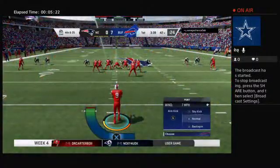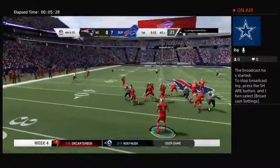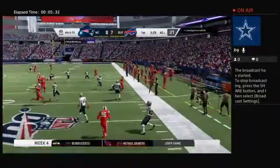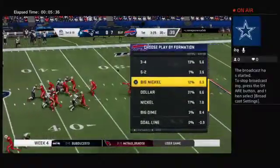And they weren't in zone coverage. They were in man, and each man did his job. That looked like vintage, old-school coverage, didn't it? Man coverage reminded me of an old Raiders team. They had a Hall of Famer at one corner and a Defensive Player of the Year at the other, and they just locked people down.